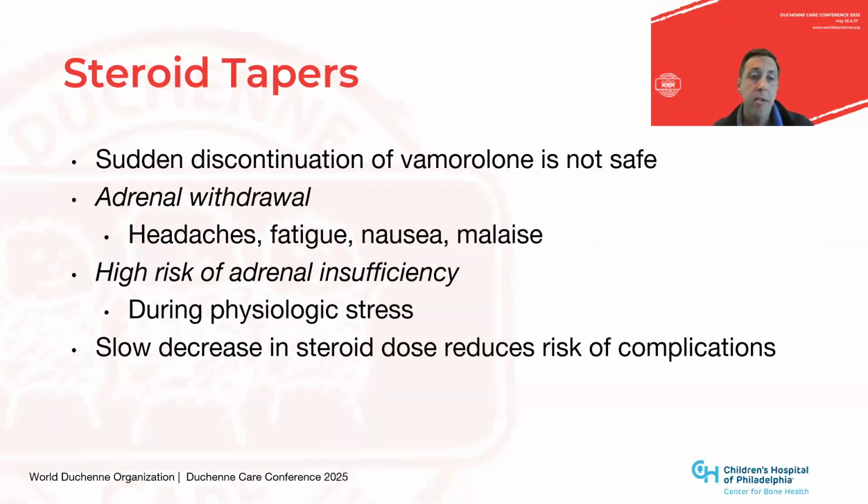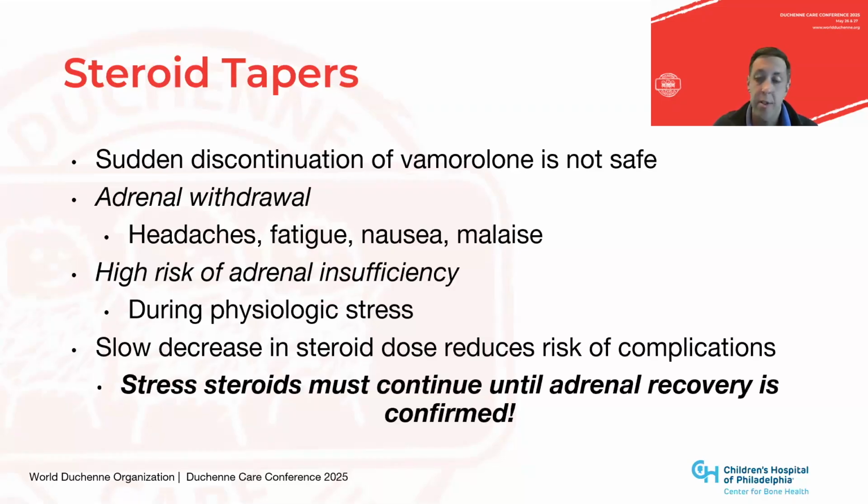But importantly, during this time, they're at a very high risk of adrenal insufficiency, particularly during those times of physiologic stress. So as a result, we want to do a taper or a slow decrease in that steroid dose to reduce the risk of these complications. Importantly, stress steroids must continue until the adrenal recovery is confirmed.